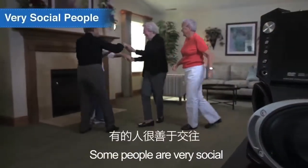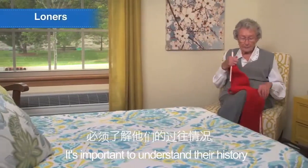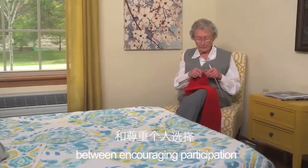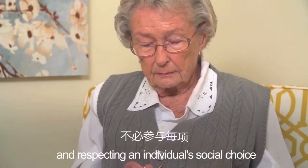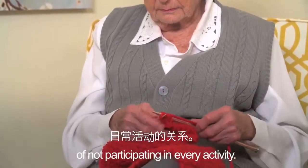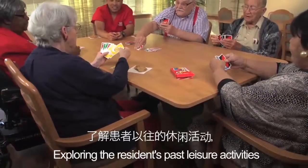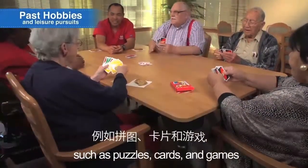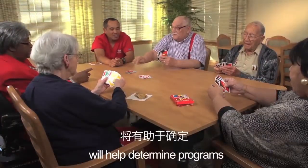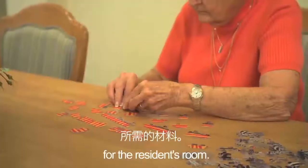Some people are very social and some are loners. It's important to understand their history and to understand the balance between encouraging participation and respecting an individual's social choice of not participating in every activity. Exploring the residents' past leisure activities such as puzzles, cards, and games will help determine programs needed for the activity calendar as well as materials for the residents' room.